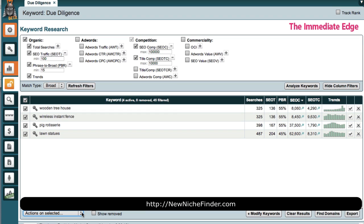And we get the spinning ball. Might have to restart. Nope. All right, we're going to open a new tab. But we're sluggish this afternoon. I think that's my internet connection, not Market Samurai.